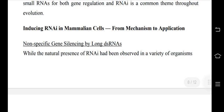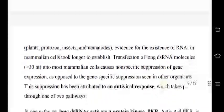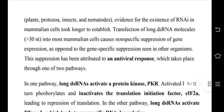While the natural presence of RNAi had been observed in a variety of organisms, such as plants, protozoa, insects, and nematodes, evidence for the existence of RNAi in mammalian cells took longer to establish. Transfection of long dsRNA molecules, greater than 30 nucleotides, into most mammalian cells causes non-specific suppression of gene expression, as opposed to the gene-specific suppression seen in other organisms. This suppression has been attributed to an antiviral response which takes place in two pathways.